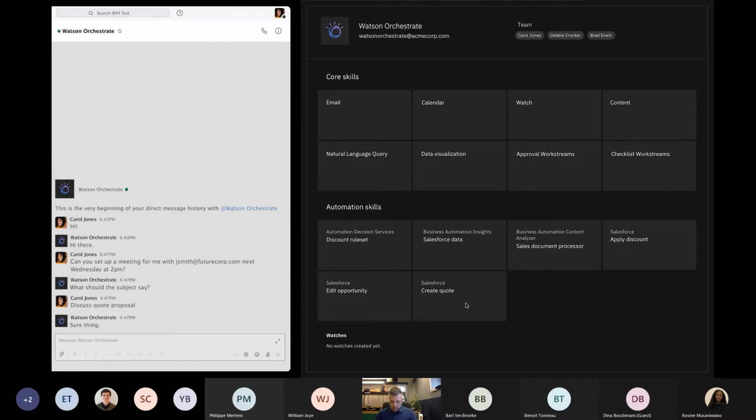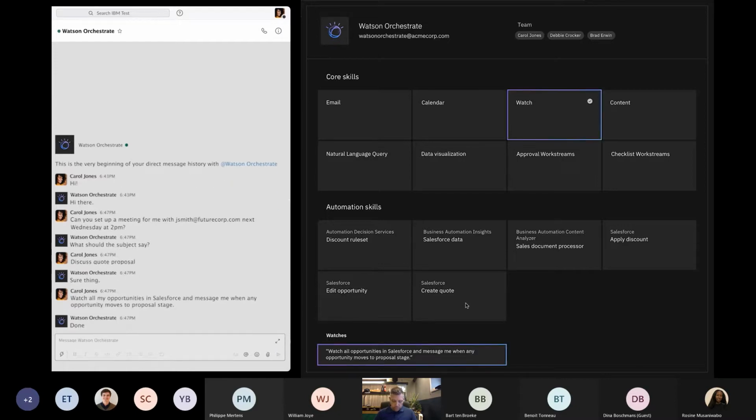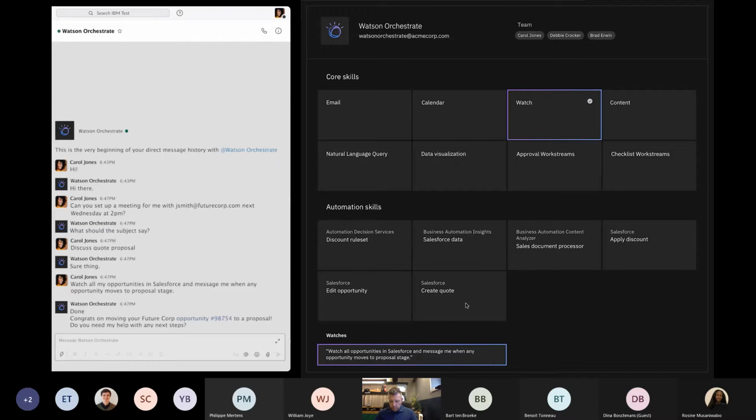into popular business systems. Now let's see an example of how Carol can get Watson Orchestrate to keep working even when Carol's not logged into Salesforce. Carol can set up a watch for any time one of her opportunities in Salesforce moves to the proposal stage. When someone updates a Future Corp opportunity in Salesforce, Watson Orchestrate receives the notification and then reaches out to Carol to ask if it can help her with this opportunity.